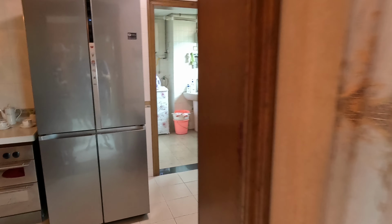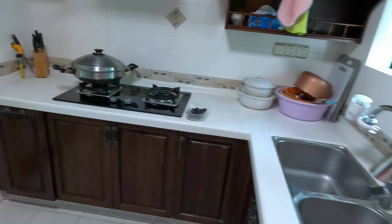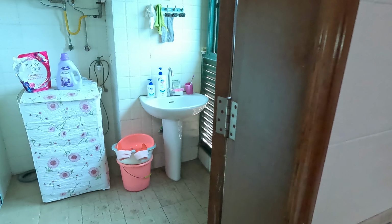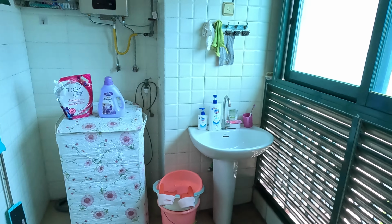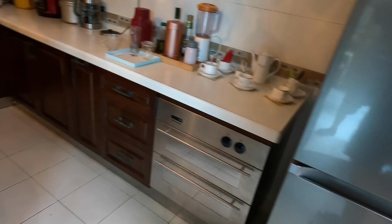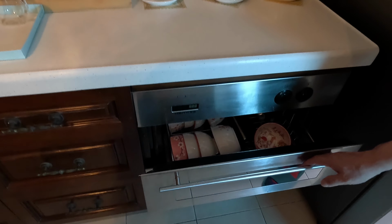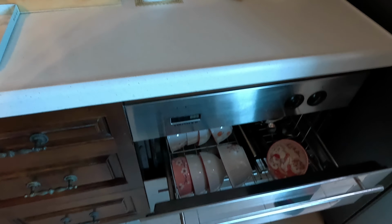The kitchen area. Not that big, but it's quite large for Chinese. Oh, this is the laundry room. Okay, that's the laundry, the washer. It's a big refrigerator. Oh, what is this? Oh, it's not a washer. They use it for disinfecting dishes. Yeah. Okay. Cool.